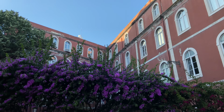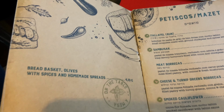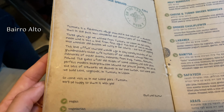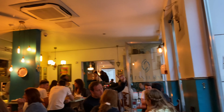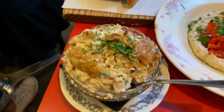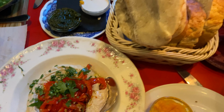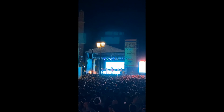So I met up with a friend that I made in my first B&B, and we went to this really cute little area and we ate Middle Eastern and Turkish food at a restaurant called Tantura, and it was a really cool vibe, lots of fun music, and the food was delicious, and they had lots of vegan options for me. Then there was this massive pride party happening in the square, so we thought we'd join the party.